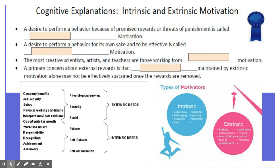Cognitive explanations. This is getting into intrinsic and extrinsic motivation. A desire to perform a behavior just because of promised rewards or the threat of being punished is known as extrinsic motivation. If you remember back to grade school, you got stickers and maybe little prizes for completing certain tasks. That's extrinsic motivation. A desire to perform for the sake of the act, or just to be more effective, is called intrinsic motivation, meaning that you're internally driven to do something. There are a lot of people who just love performing the task because they love the task. It has nothing to do with a reward or a threat.